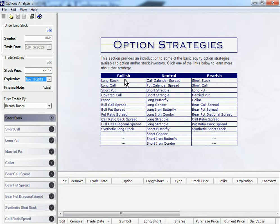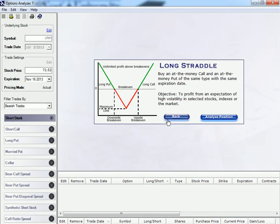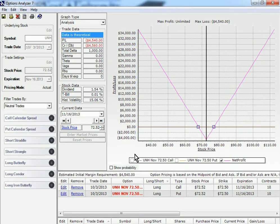Over to the right, we can see the various bullish, neutral, and bearish trades we have. A long straddle does fall under the neutral category, and so when we click on that, we'll get that same picture of the profit and loss diagram, and we can go ahead and choose to analyze the position. When you first get into the Options Analyzer, it will default to the analysis graph, which is set at the expiration date on November the 16th, 2013. You can see that familiar V-shaped pattern that we looked at from the previous profit and loss.